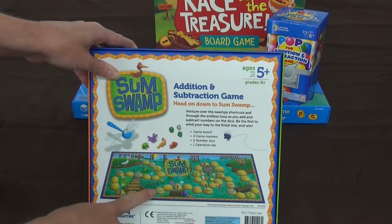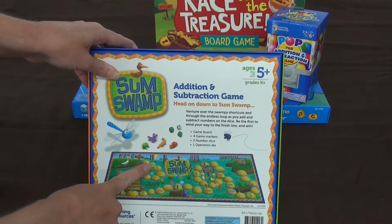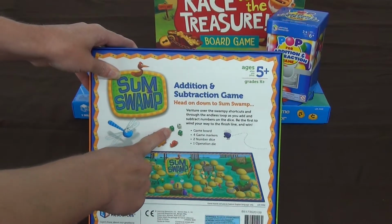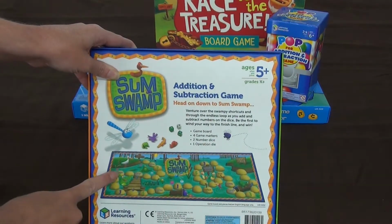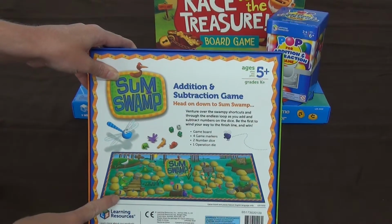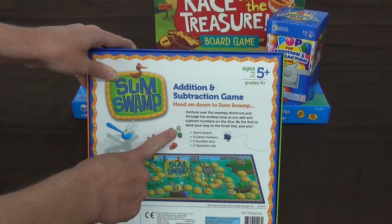There are even and odd rocks along the path, and if you roll one of the numbers and land on an even, you get to move that number. If you land on an odd and it's an odd, you get to move that space. There are also some numbers along the path, and you would do a plus or minus.